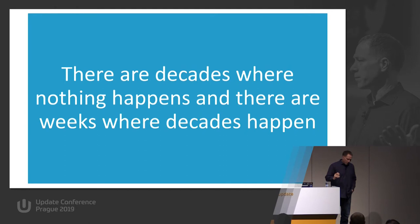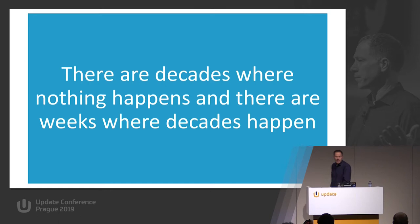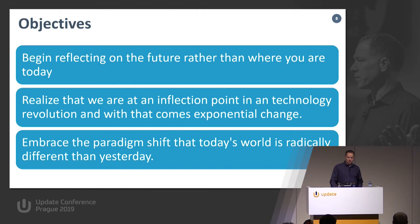The way to put this is to think that there are decades where nothing happens, and there are weeks where decades happen. And it turns out we are currently in one of those weeks. We're in one of those weeks where technology is changing, and there are so many exponential technologies coming together at the same time that the world is going to be changed in a very, very rapid amount of time.